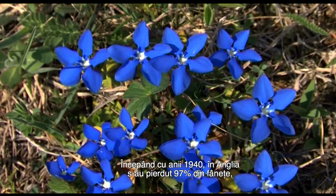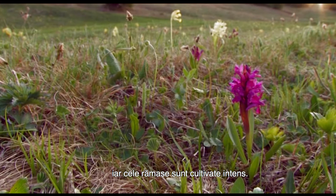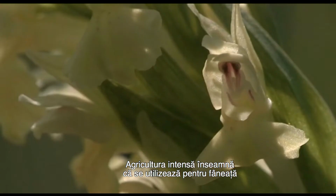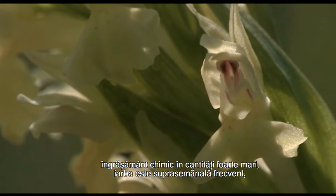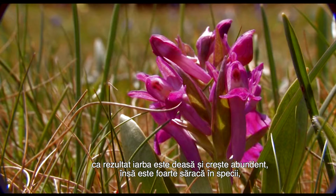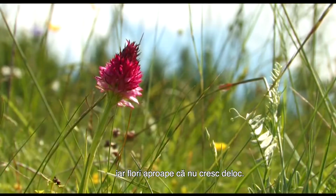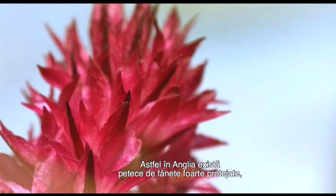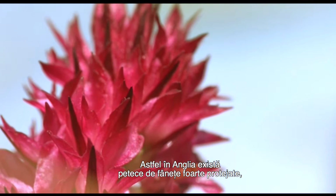In England, we lost 97% of our hay meadows since the 1940s, and the meadows that remain are very intensively farmed. The intensive farming involves putting a large quantity of artificial fertilisers on the meadow. The grasses are often reseeded, and as a result, the meadows contain very rich, lush grasses, but only a very few varieties, and almost no flowers. So there are tiny patches of English meadow now, heavily protected, where you find one or two orchids or other rare flowers.